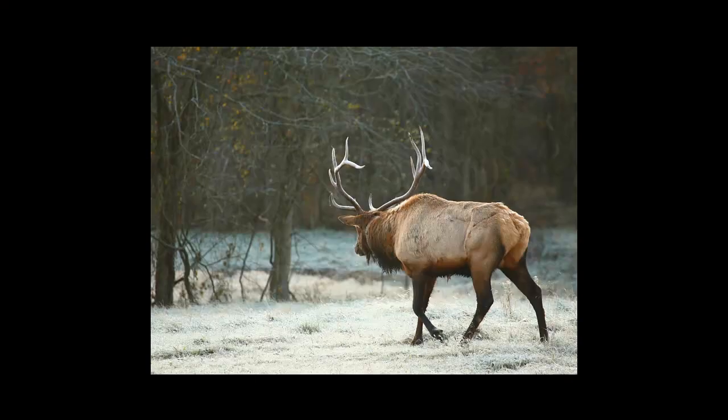And in the final scene, you can see that the herd bull is walking back to his herd after winning the fight.